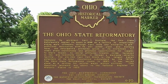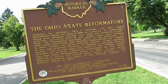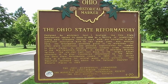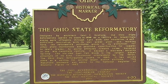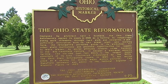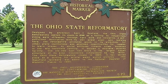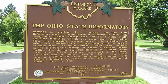Ohio State Reformatory, designed by architect Levi T. Schofield, the Ohio State Reformatory opened its doors in 1896 as a facility to rehabilitate young male offenders through hard work and education. A self-sufficient institution with its own power plant and working farm, the reformatory produced goods in its workshops for the other state institutions and provided opportunities for inmates to learn trades.